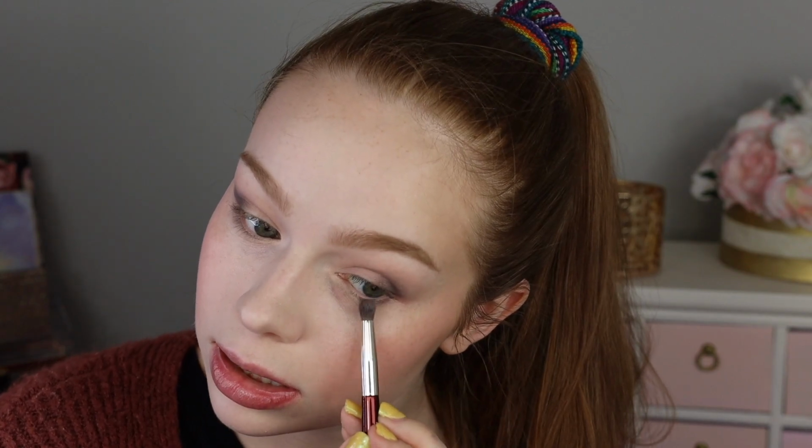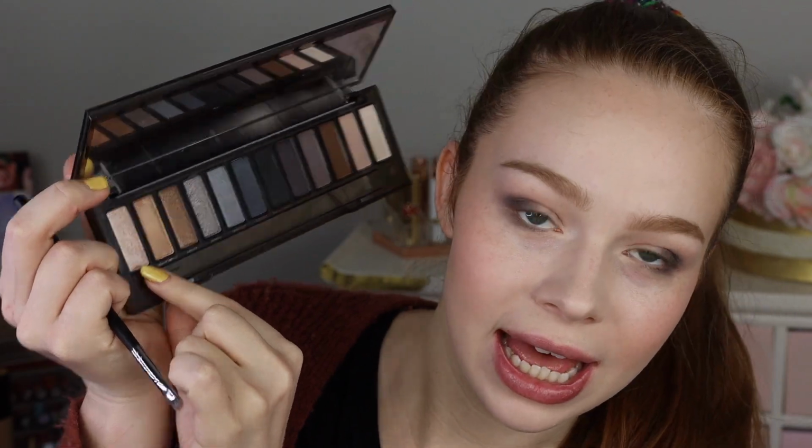I'm also gonna take that just a little bit along the lower lash line. Then I don't even know if this is a satin, but I'm gonna go into just a little bit of this shade right here called Black Market, just to add a little more depth. I just realized that there is an inner corner shade in here, this shade called High. I guess I could go ahead and put that on the inner corner.